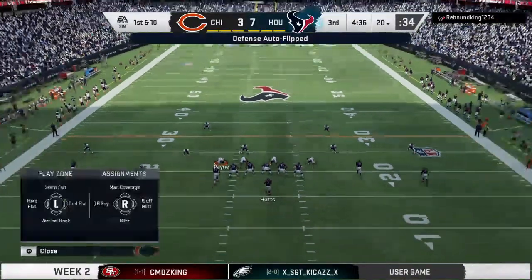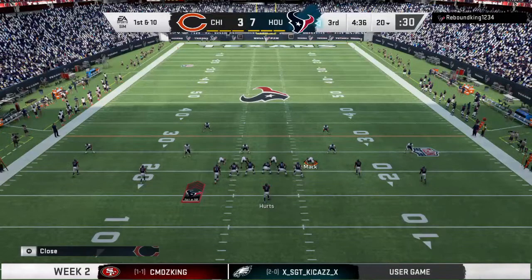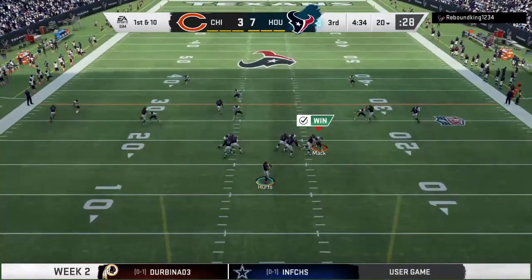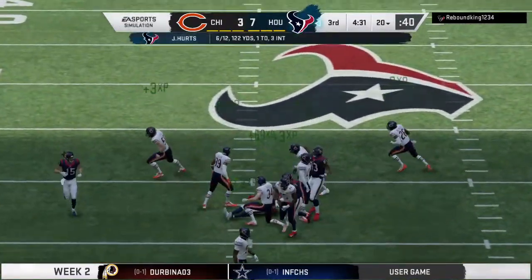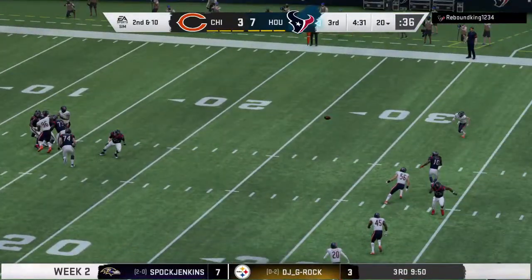Houston's offense already at the line, set to get going. Their defense has done the job. Now it's the offense's turn as they've got it 1st and 10. They'll try and start this drive in the air. And this will be incomplete. Physical play on the football there, and it's 2nd down.